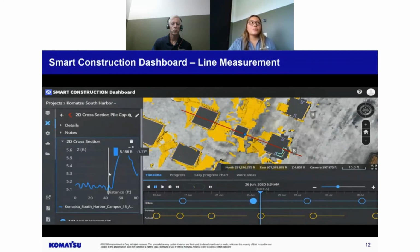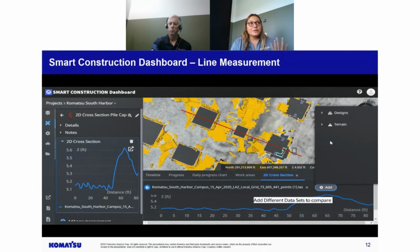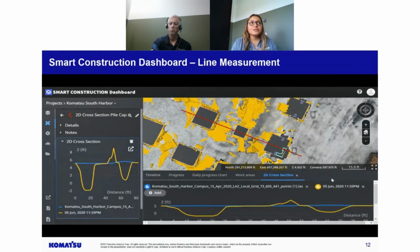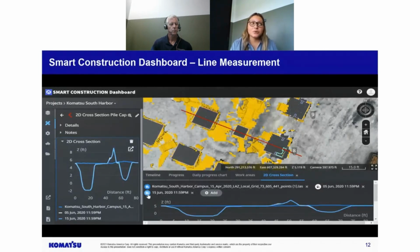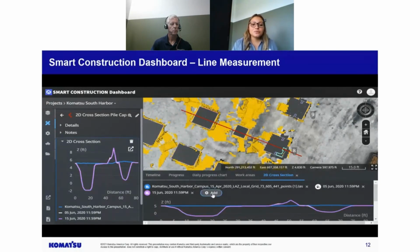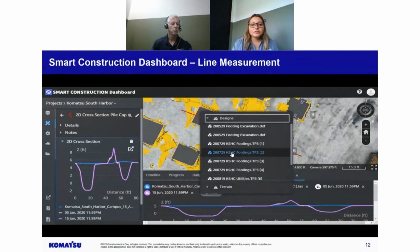This is just a great way to gain credibility, right? As a contractor, to say, this is how much extra work we've done. Hey, pay up, right? So here they're selecting their activity, their asphalt data versus their design file. Where does the work that we've done fall in relation to our design file? Right, so they're looking at June 5th versus June 15th, and they're also selecting the design file.